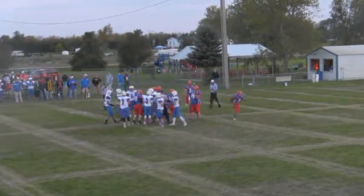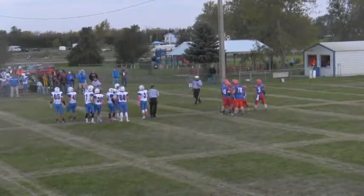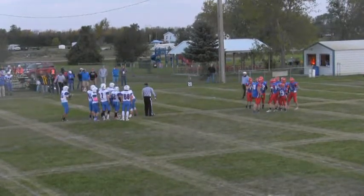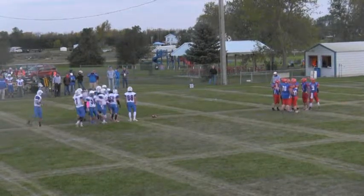Hand off to Riley Banger, and he's dropped at the line for no gain. Bring up second and 10.